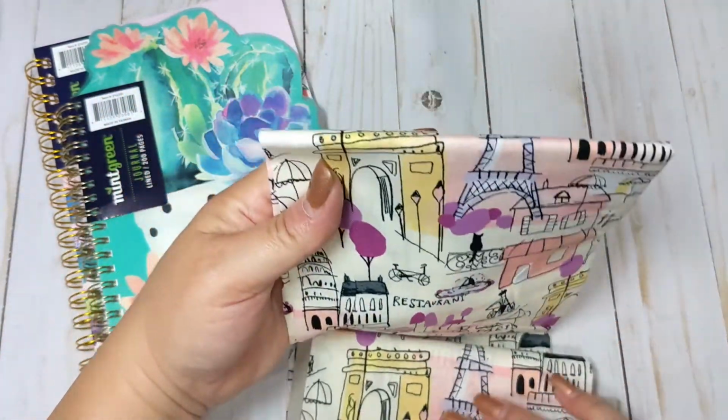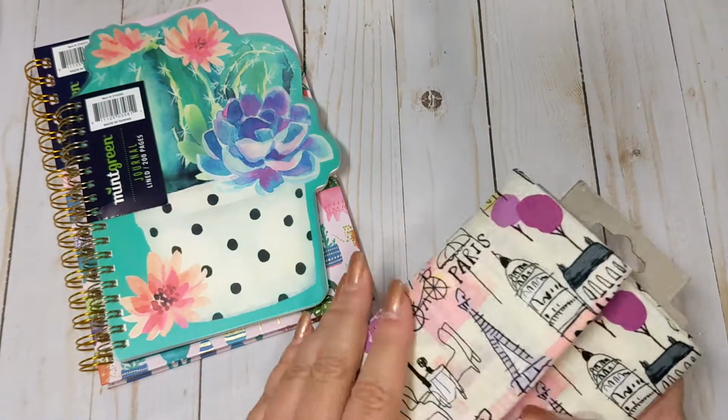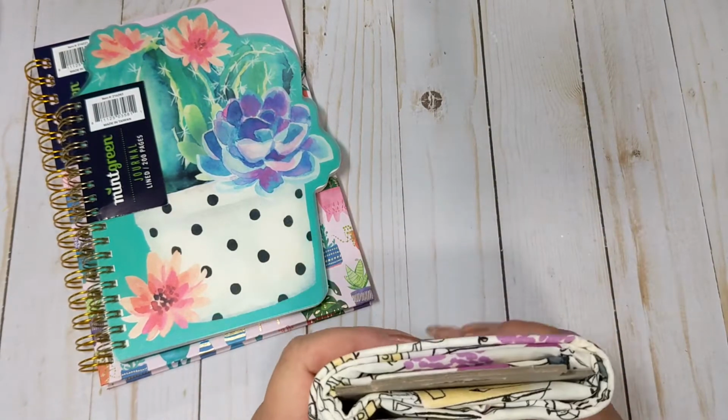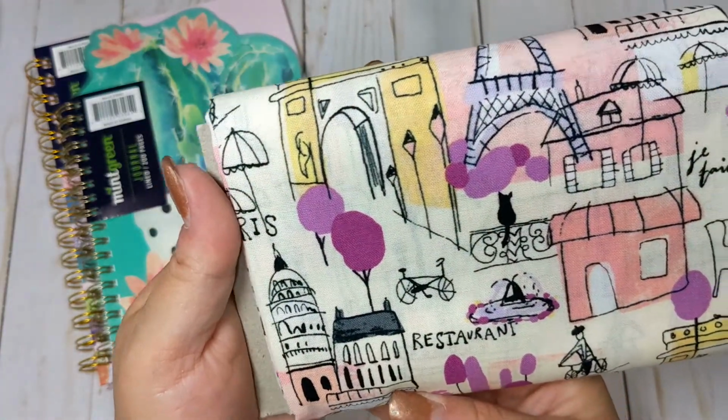But I thought this fabric was so pretty, and I love the colors. And I think their 1 yard packages weren't very much, like less than maybe $3 or $4, something like that. But yeah, I thought that was so pretty.